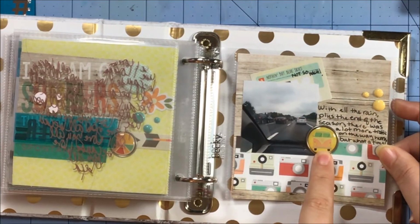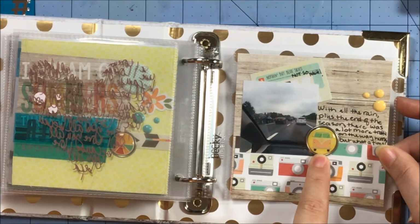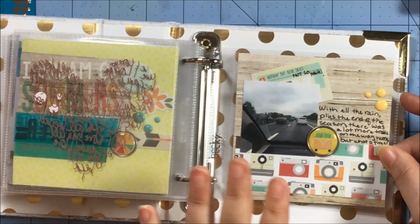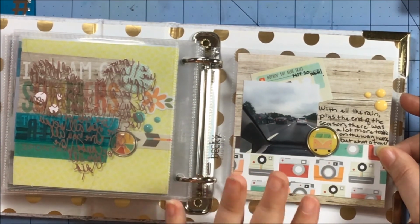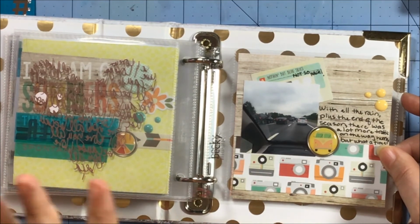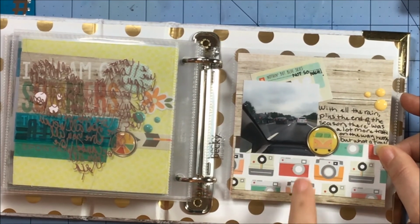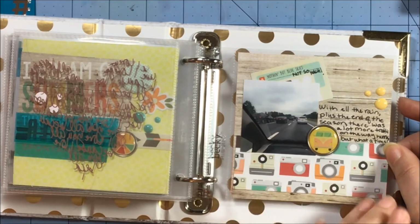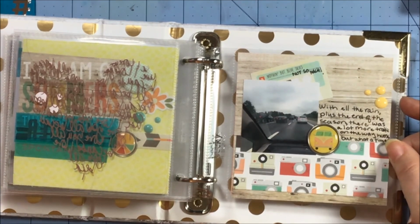Another Brad's. Now, I didn't know if I'd ever use this VW Bug Brad's, but I figure, hey, I took a picture in the car. No worries, I wasn't going anywhere. We were standing for a good 15 minutes sitting there, so I'm like, I'm just going to take a picture. But I figure, well, we're in a car. This is a traveling vehicle. It works for me. And then I added a couple more enamel dots.